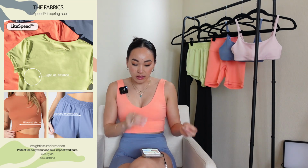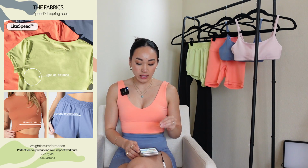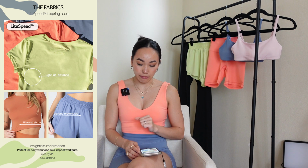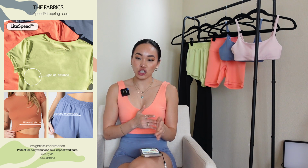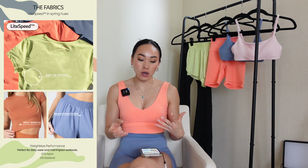Whereas now with Litespeed, they define it as weightless performance, perfect for daily wear and mid-impact workouts. And the fabric overall is just extremely thin. I'm talking thinner than Rec Stretch almost. It's definitely more cooling to the touch, a lot more flowy and bouncy as well. So we will get all into that fabric once we actually get to the shorts.